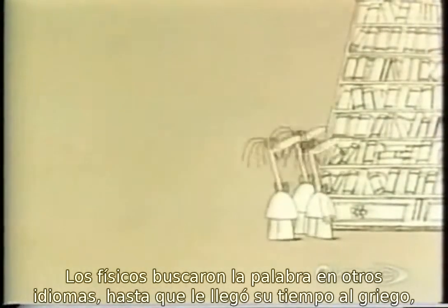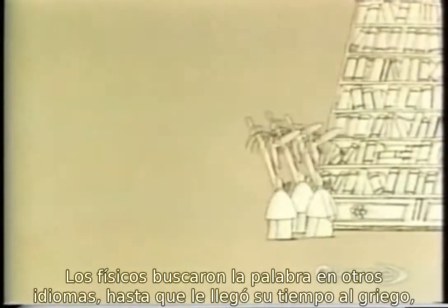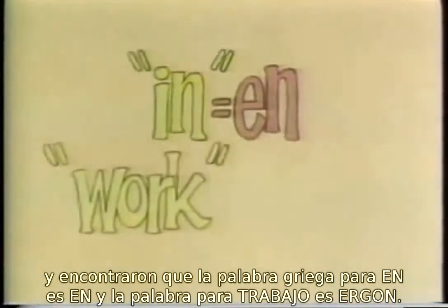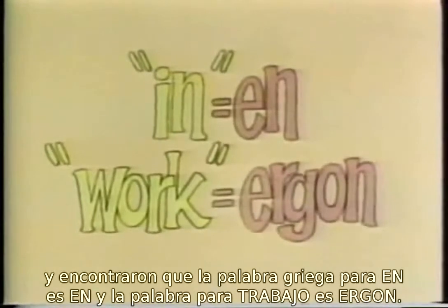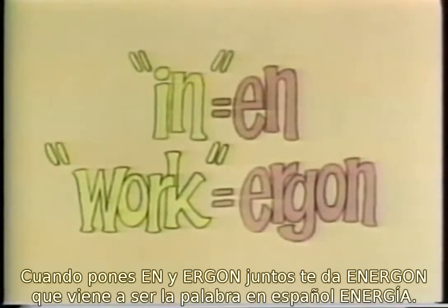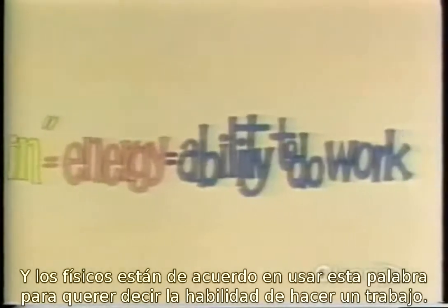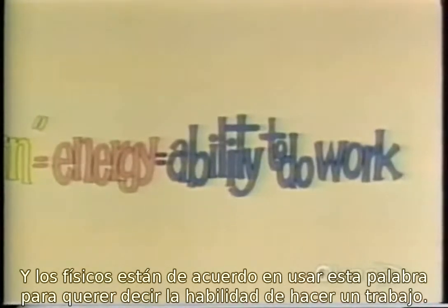Physicists, keen as ever on borrowing words from other languages, went this time to Greek and found that the Greek word for in is en, and that the word for work is ergon. When you put en and ergon together, you get energon, which comes out as the English word energy. And the physicists agreed to use this word to mean the ability to do work. So the moving billiard ball had energy.